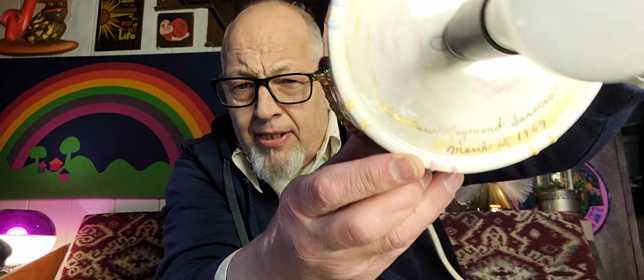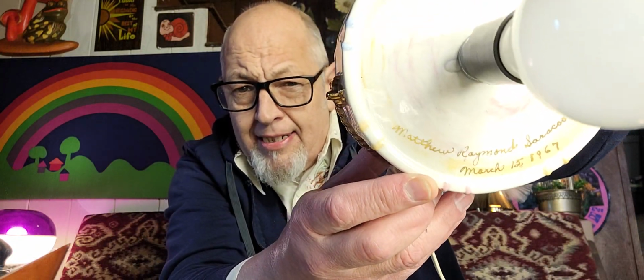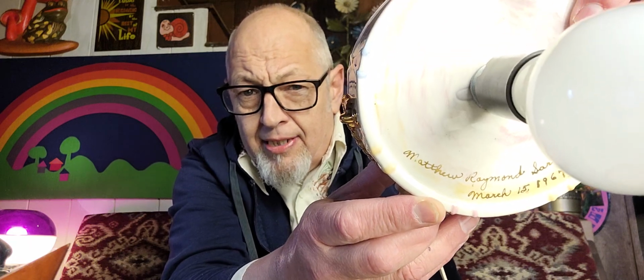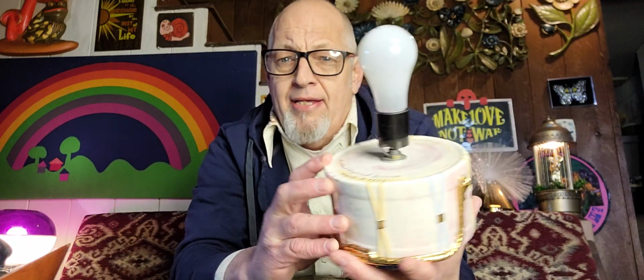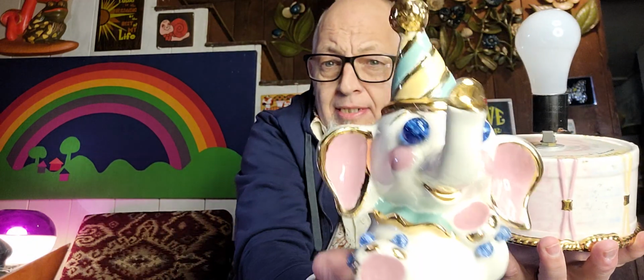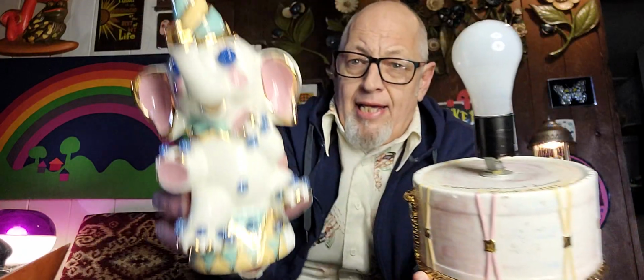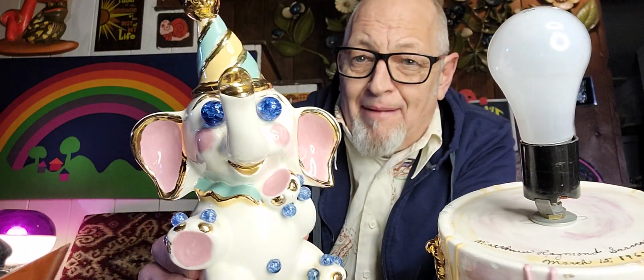Whoa! Everybody's adjusting. This lamp was a gift for someone's birthday. I know who that someone is because it's right on there. 1967. I'm not going to try to read the name, but I think this was a birth gift. This was given to someone on the day of their birth. And it's quite a showstopper.